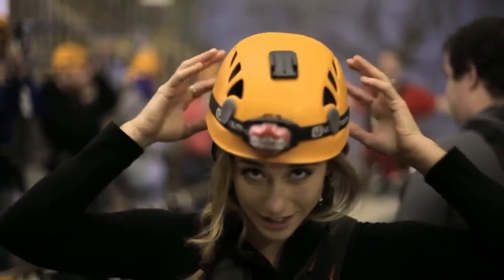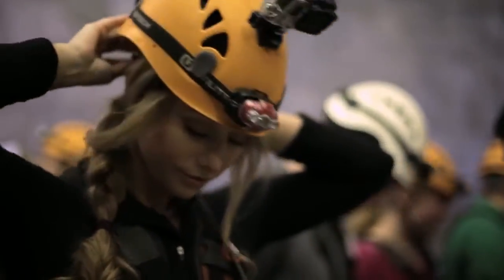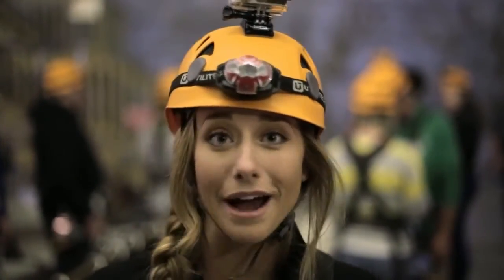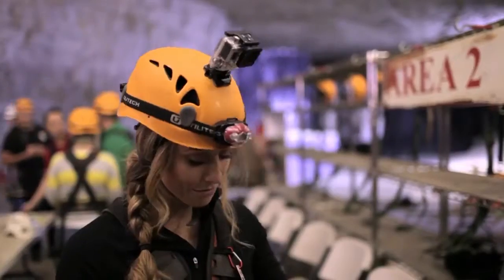Look like I know what I'm doing. I have no idea what any of this stuff does. Looks important though. I have done a zip line before, but this one is a little different. It is 2 hours underground in a cavern in the dark. And so I'm real excited to do something a little outside of my comfort zone.